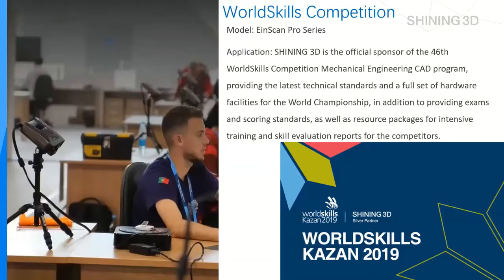Shiny 3D Einscan Pro Series scanner is selected for Mechanical Engineering CAD program for high quality 3D modeling. In addition to providing exams and scoring standards, we also provide resource packages for intensive training and skill evaluation reports for the competitors.